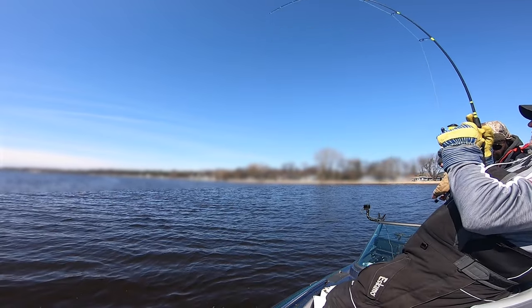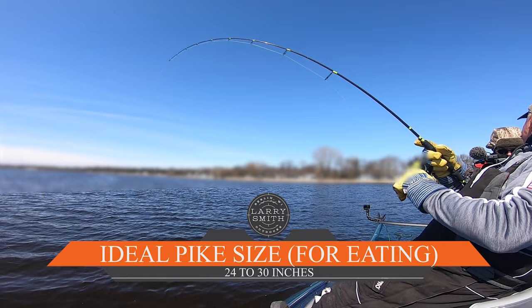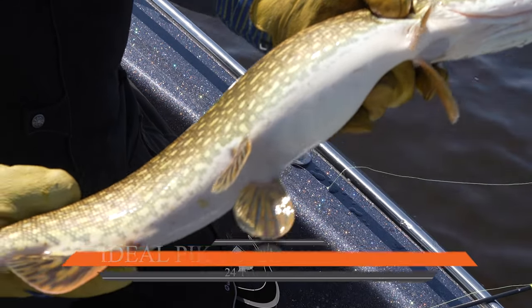That's a perfect fish right there, probably in that 24 inch range. Perfect eater. I like to keep them 24 to about 30 inches, that's as big as I'll keep them.